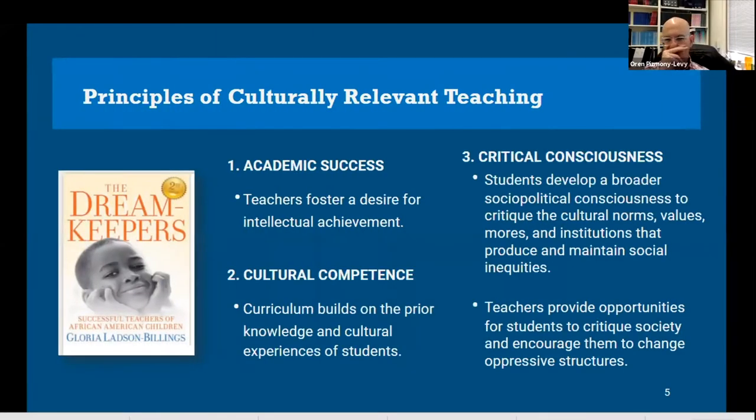So here they are together, just a little bit of a briefing about them. I'm going to talk a little bit about them, and then at the end of the session, we're going to come back and return to this to see how well they are implemented or integrated with sustainability. But she talks about academic success.